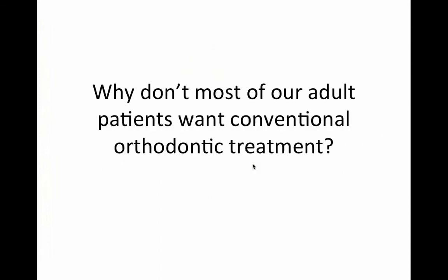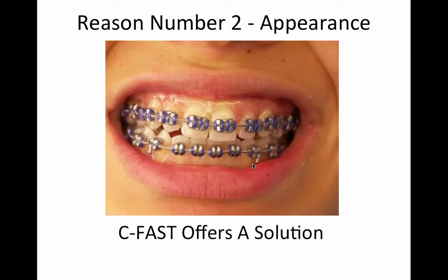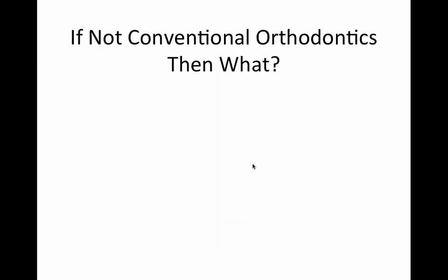Okay, so why don't most adults want conventional orthodontics? Well, we know the answer. It just takes too long. You know, most adults are 18 to 24 months. That's still the perception of a fixed appliance, and at entry level, that's pretty much what they're going to get still. And it's expensive. There's no way around it.